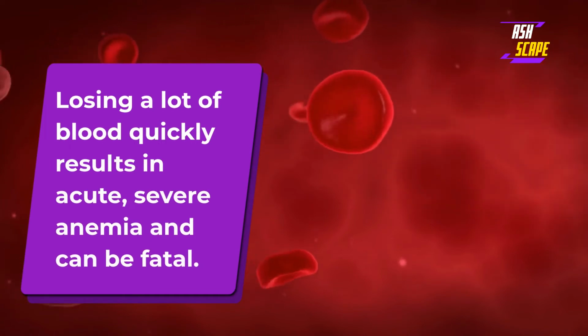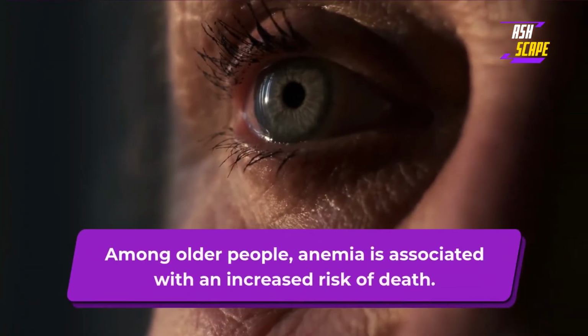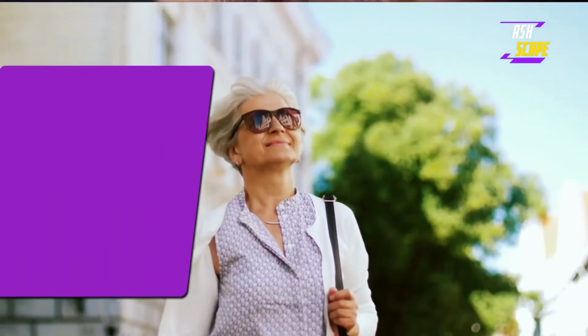Losing a lot of blood quickly results in acute, severe anemia and can be fatal. Among older people, anemia is associated with an increased risk of death.